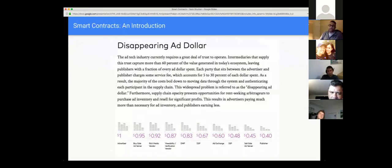So I wanted to show you guys this because I thought this was pretty interesting. At the bottom of the slide, you'll see a breakdown of how advertising money gets funneled off. For every dollar that's paid in advertising, 40 cents makes it to the publisher. From the buy-side ad server all the way to the sell-side ad server, those are all middlemen and services that suck up the difference. They make more than the publisher.